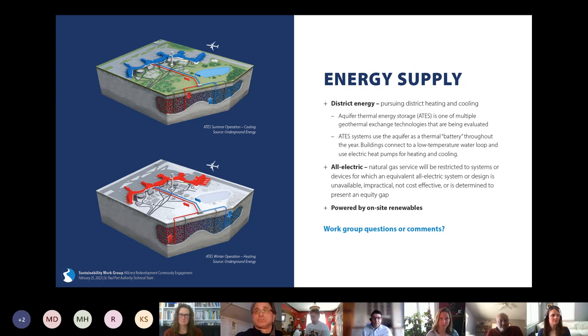It has a really nice, consistent thermal profile. So it's really trying to use that 51 degree pool of water to heat something up to 51 degrees, use a thermal exchanger to pump more than 51 degrees into a building, and then send it back down at approximately the same temperature. So you're cooling water off in the summer and heating it up in the winter.